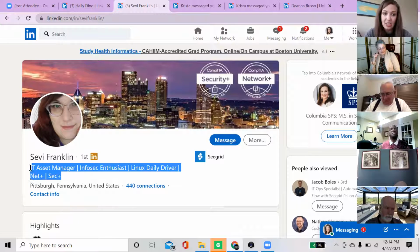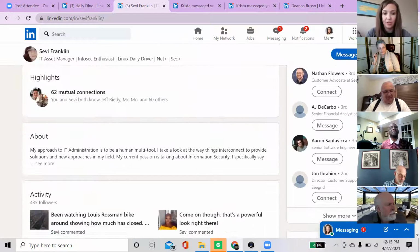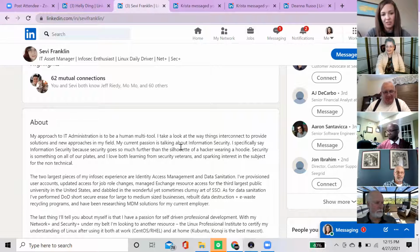And on her headline, she has taken her job title and then added something as well. So you may see other IT asset managers, but she's an enthusiast of info security, the Linux daily driver, that's all IT speak, and net and security. So that is how she has branded herself. Now, in her about section, she talks about her approach to IT administration is to be a human multi-tool. I take a look at the way things interconnect to provide solutions and new approaches in my field. I love that. I love that multi-tool thing.